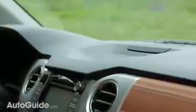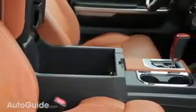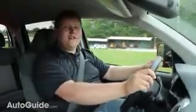There's now a new spot on the dash and a larger center console so you can store your stuff, but frankly it's not quite as much storage as some of the other trucks in the industry have. Well, that 1794 edition definitely features some nice colors on the inside.